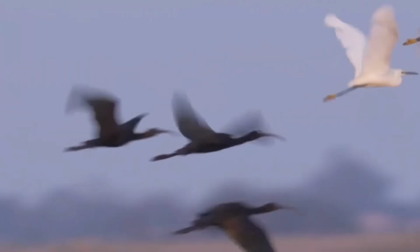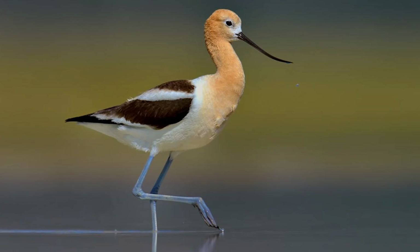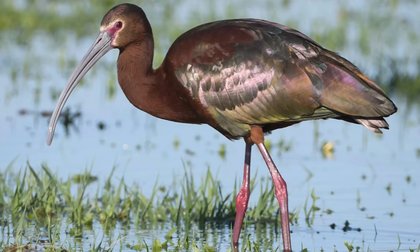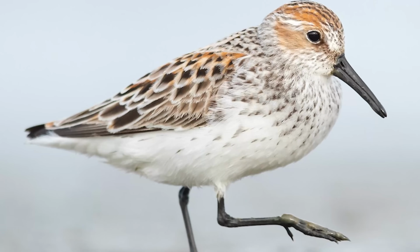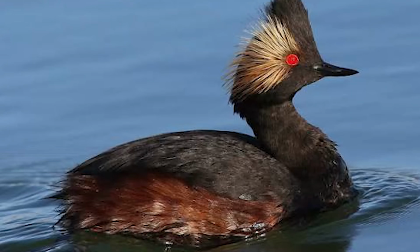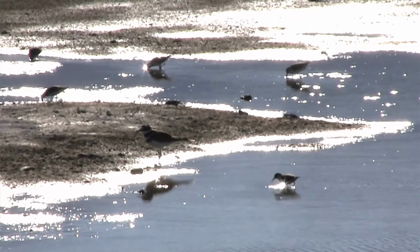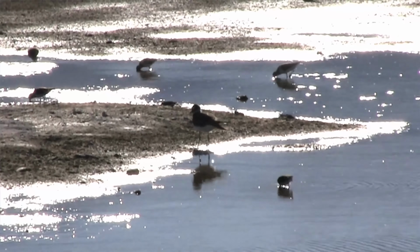Now suddenly, there was water again, warm, shallow, crawling with flies. American avocets, black-necked stilts, white-faced ibis, western sandpipers by the tens of thousands, eared grebes floating on the brine pools. The birds came down and they kept coming. Here's why the numbers were that large.